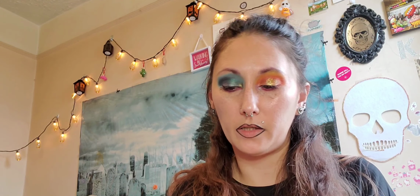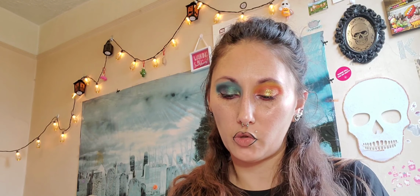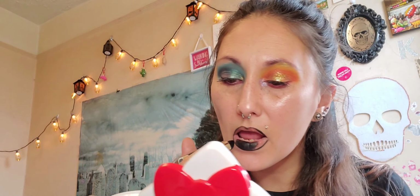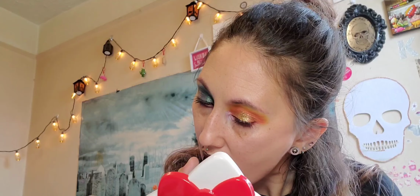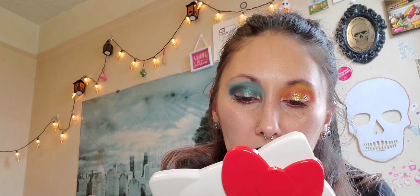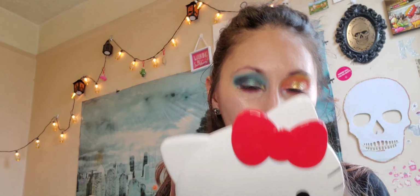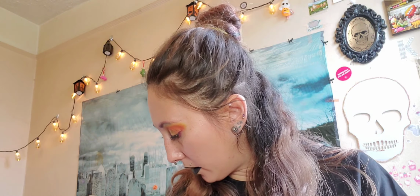I'm using this color from Milani's Bold Statement Matte Lipstick in 24 I Am Invincible. And it is a matte black lipstick, basically. Alrighty, oops. Okay, very nice. I like the way that came out.